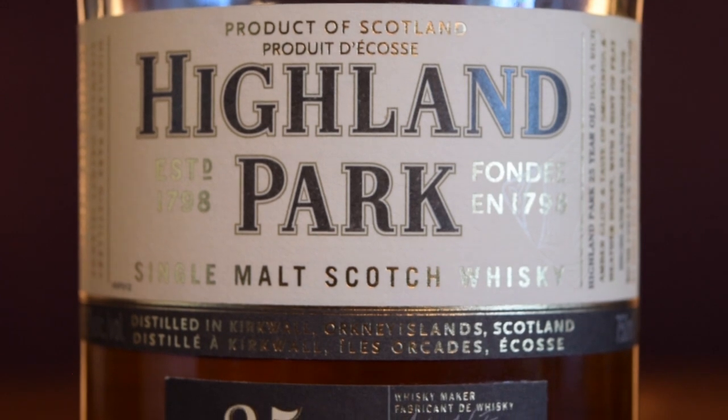The LCBO here in Ontario wants $900 for this bottle. I will let you know if the value is worth anything close to that after I nose it, taste it, and give it a mark.